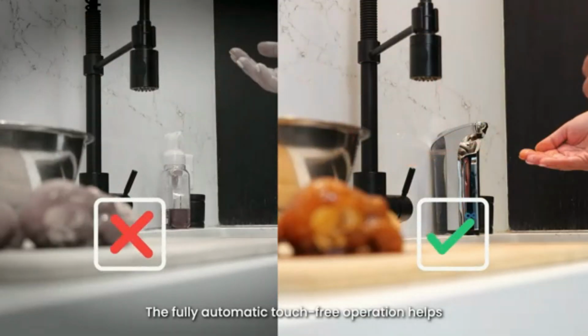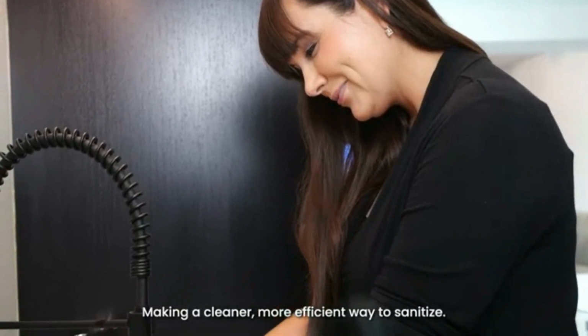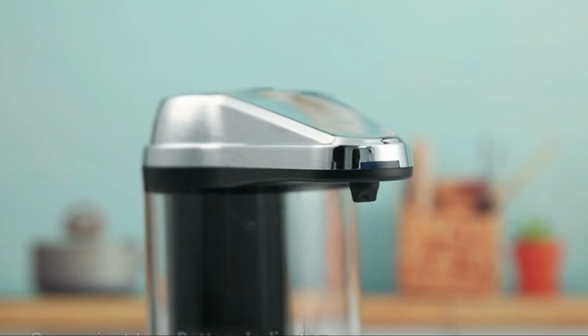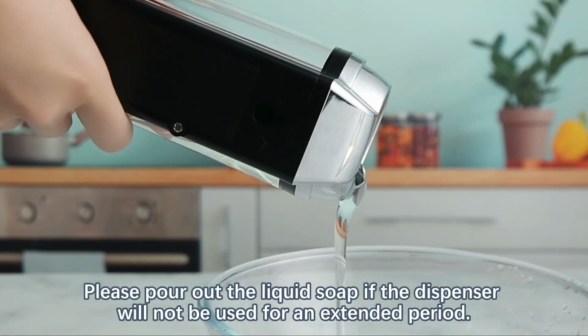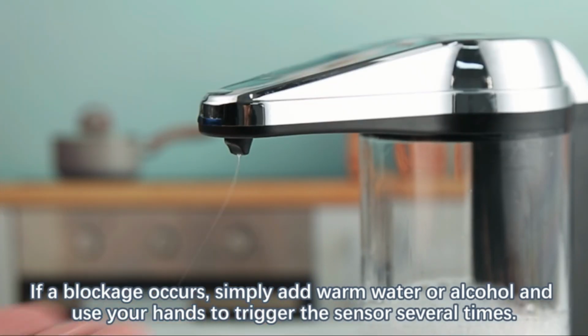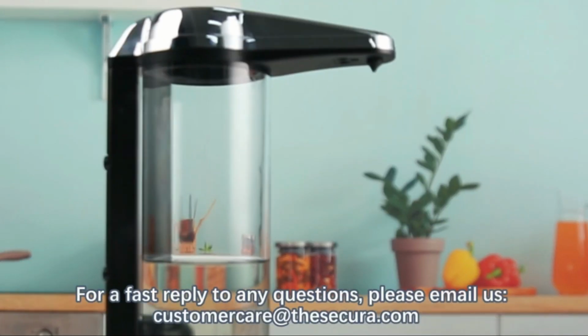The automatic feature is particularly impressive. It delivers an accurate amount of soap with just a wave of the hand, promoting a touch-free experience that minimizes the spread of germs. This can be especially beneficial in households with children or in shared spaces. One of the key advantages of this dispenser is its versatility. It works well with a wide variety of liquid soaps from hand washes to dish soap, allowing you to customize.